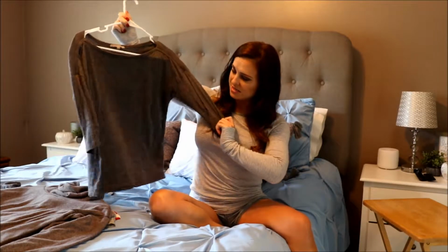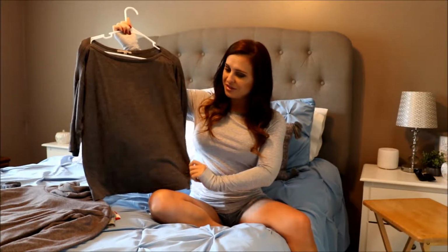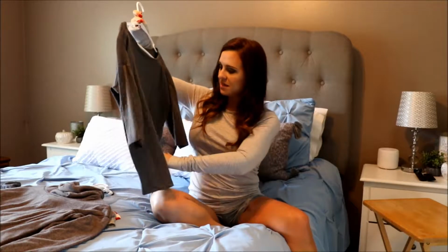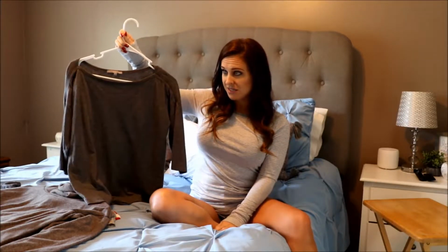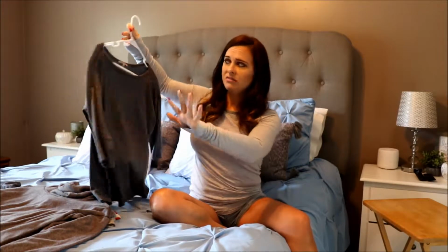Another shirt that I got is Gap, and it's a small, comfortable, great for the fall weather right now with the 3/4 length sleeves. I got this one for $2.99 because I went on a separate day and it was the special yellow tag that was 50% off that day.